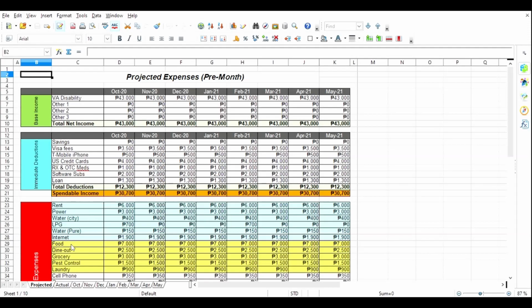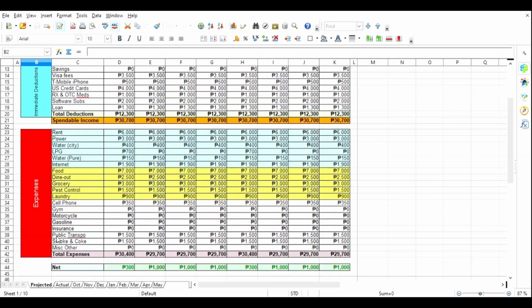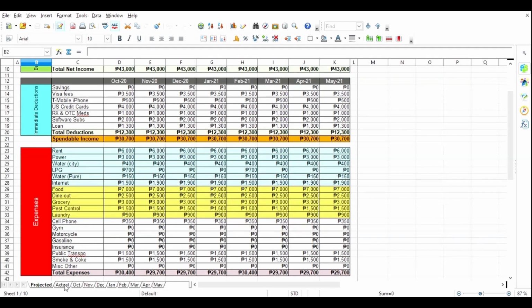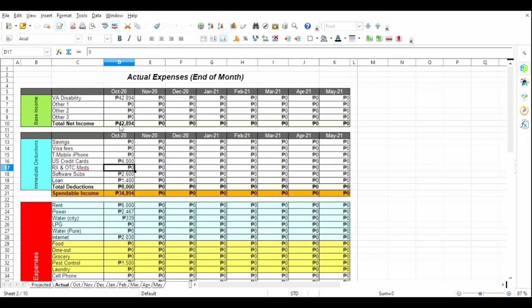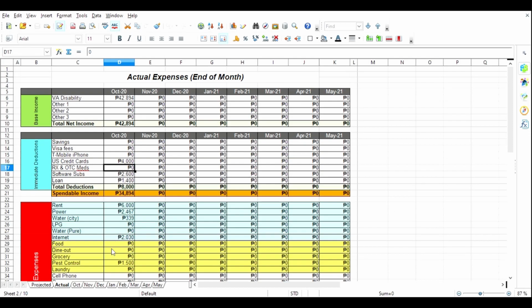It's a little bit different than what I was just showing you because here, one of the big differences is that we have projected. This is your pre-month. So before the month happens, you just go through and start populating the fields with what you expect your expenses to be. Rough estimates, doesn't have to be exact, but this is what you think it's going to be. That's why it's the projected expenses. Then you have your actual. This is at the end of the month. You'll go in and populate all this with the numbers that you actually spent on everything.